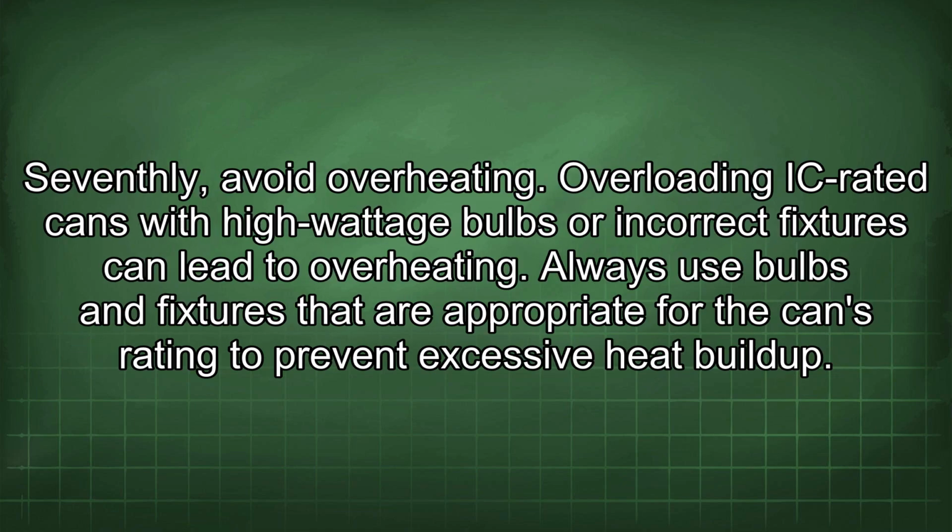Seventhly, avoid overheating. Overloading IC-rated cans with high wattage bulbs or incorrect fixtures can lead to overheating. Always use bulbs and fixtures that are appropriate for the can's rating to prevent excessive heat buildup.